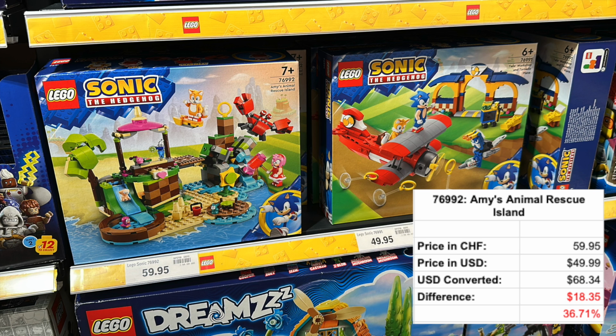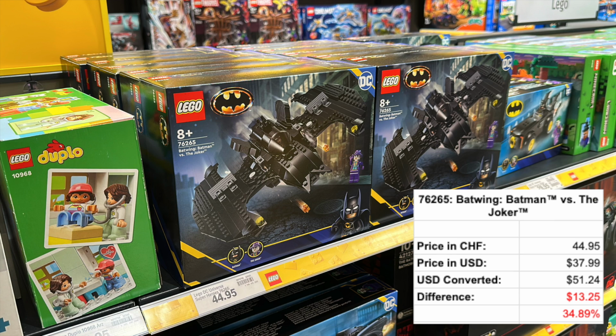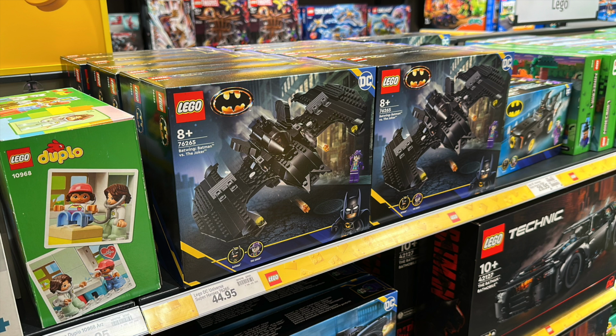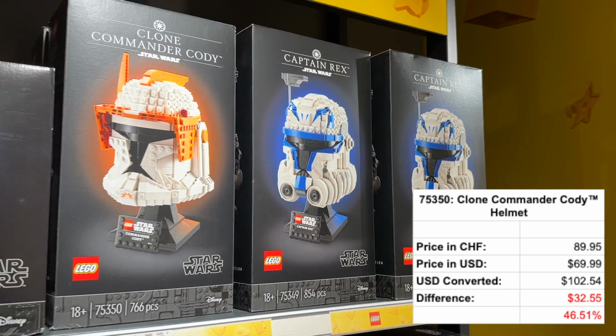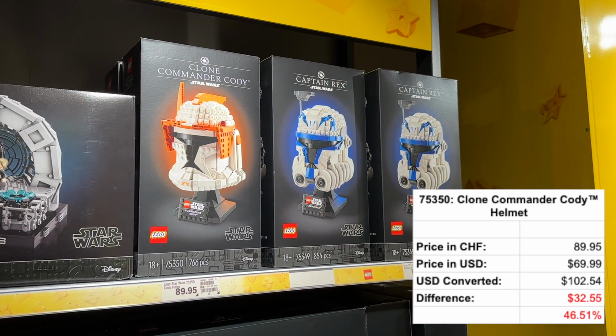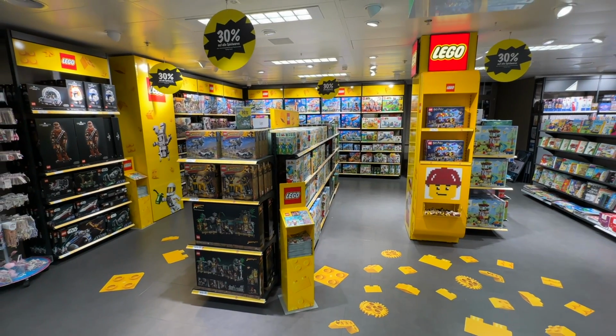Sonic the Hedgehog was pretty high here with Amy's Animal Rescue Island coming in at a 36.71% markup, and the new Lego City Downtown coming in at a 24.84% markup. And the Batman vs. the Joker came in at 34.89% markup. However, the absolute worst markup that I would have seen at this Lego store in Switzerland had to come from the Lego Star Wars Clone Commander Cody helmet with a 46.51% markup.